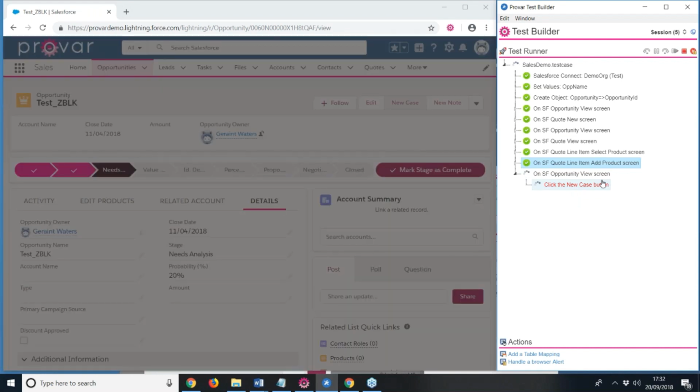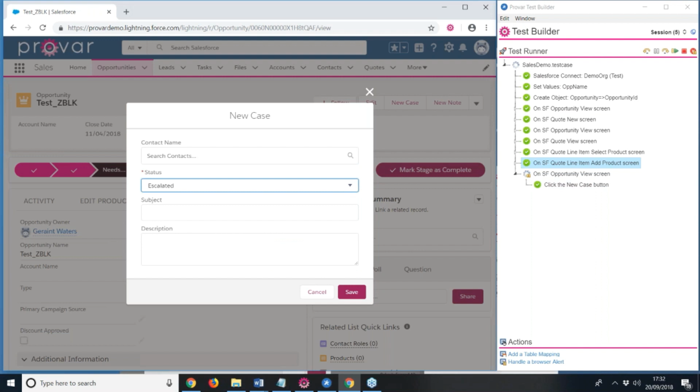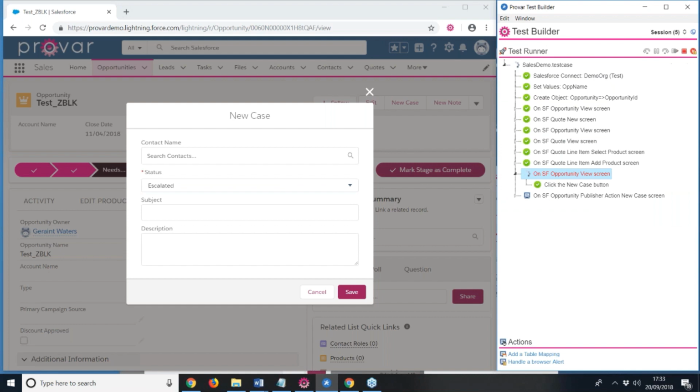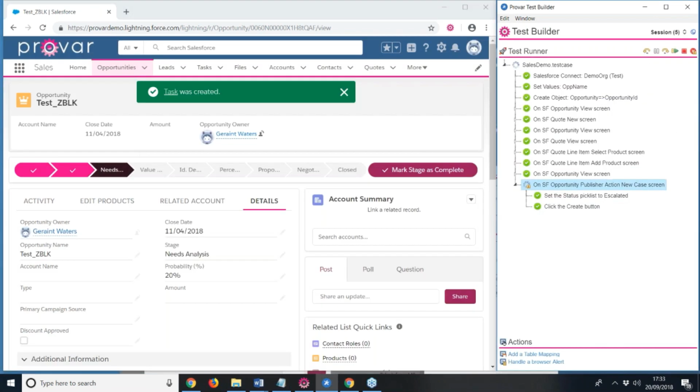And then from here, what we'll see is all of these fields are now in a position to be mapped the way we would want them to be, in a very reliable way, with the intelligent mappings against metadata, where we can see it's now linking to the quick action new case screen. So that's fine. We add that into our test case, and then we'll hit save, and happy days. So whenever you're doing that in your org now, you will see a difference. So that's really what I wanted to say about quick actions.